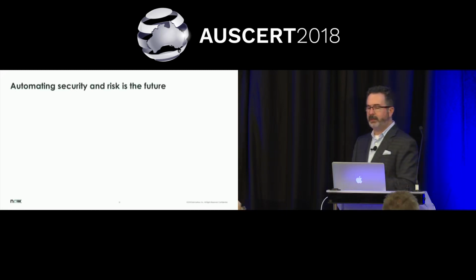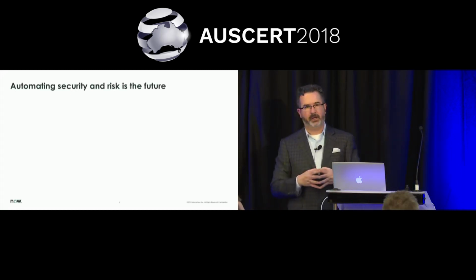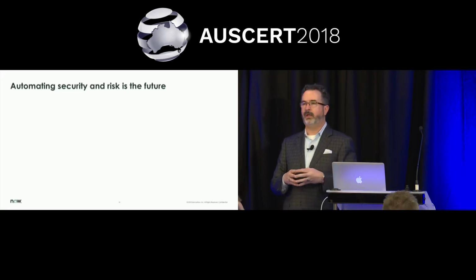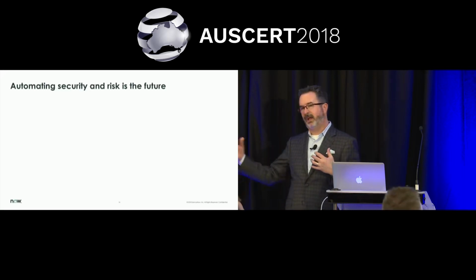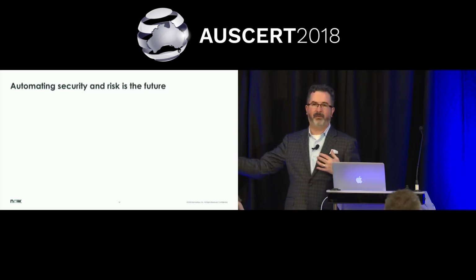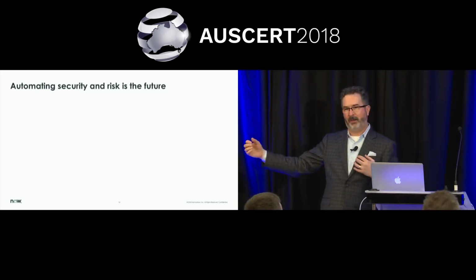And so we really think of automating a lot of the work around risk and security as really the future of the way that security teams are going to start working. And I personally, sometimes the word automation in a security realm scares me, because I look at things like some magical buzzword. If someone says AI to me, I just want to punch them in the mouth.